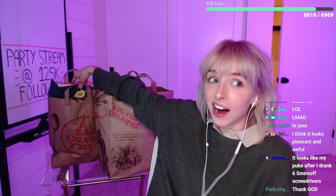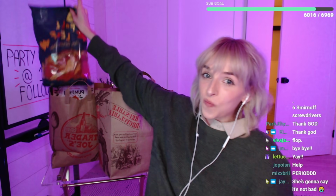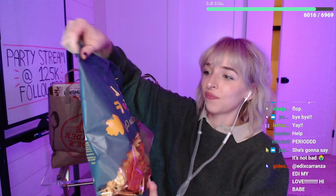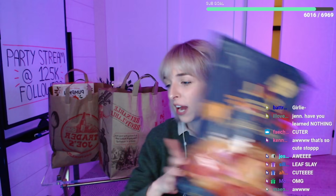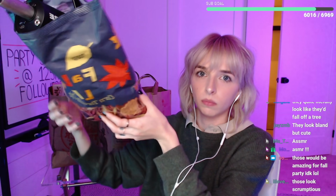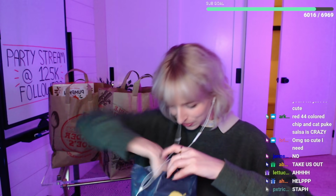But I also got these fall leaf corn tortilla chips. These look so cute. So let's open these and try the salsa again with these, and we'll figure out where we're gonna rank both of these items. Please don't put us in there. These are cute, you guys.